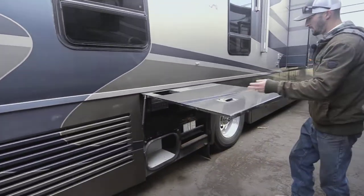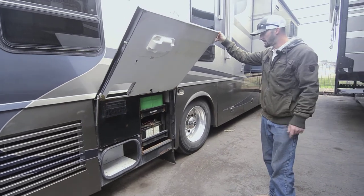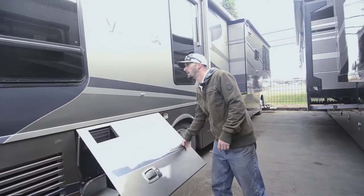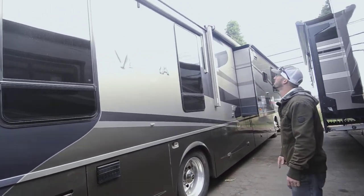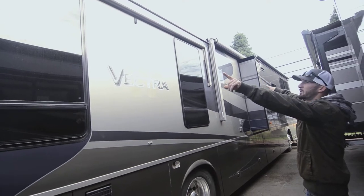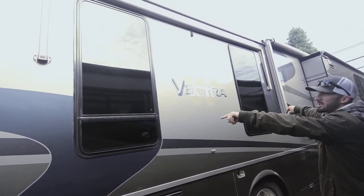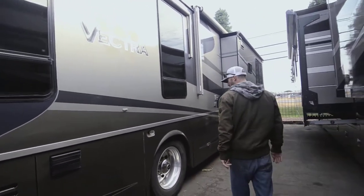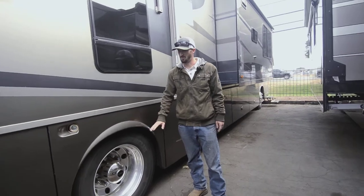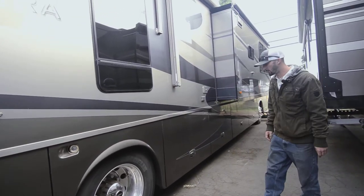Let's see what we got in here. Just some nice batteries. Low point drain makes it easy when it comes to winterizing, things like that, or just dumping your system for the winter or whenever you're doing it. Again, nice big slide awning here. Nice big window awning here with the cathedral windows. You'll see from the bedroom, these are awesome. They make the bedroom in my mind. As I mentioned, on the other side, it's an air ride system, so of course it's not at ride height. That'll go up about 3-4 inches when you are going into travel mode.